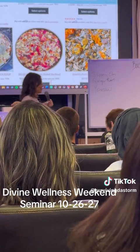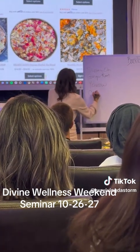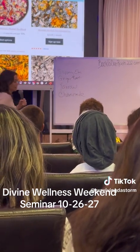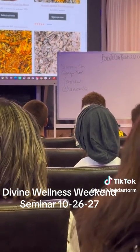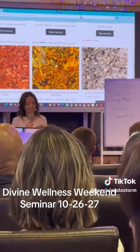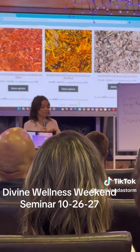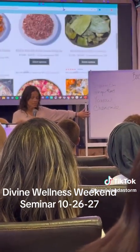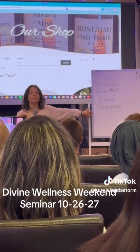Another one, of course, one of all of our favorites, is chamomile. Chamomile, that's an amazing one. Not only does that calm you down, help relax you, but it's a powerful digestive relaxant that can help with various issues like indigestion, acid reflux, bloating, and it'll also soothe the gut lining.